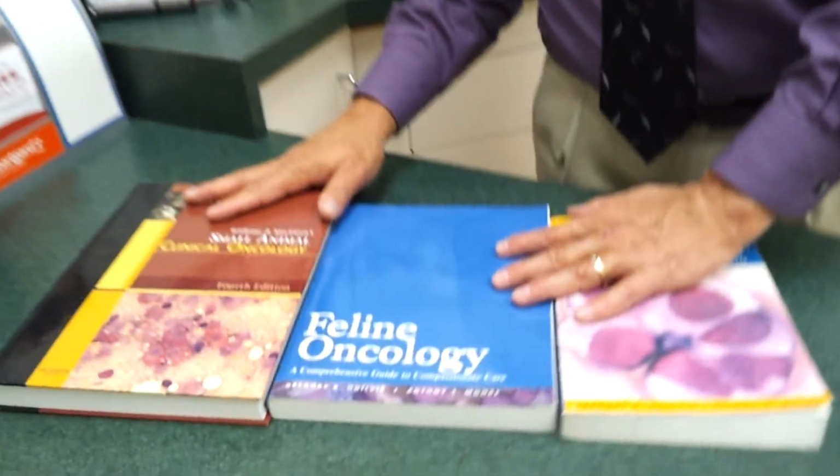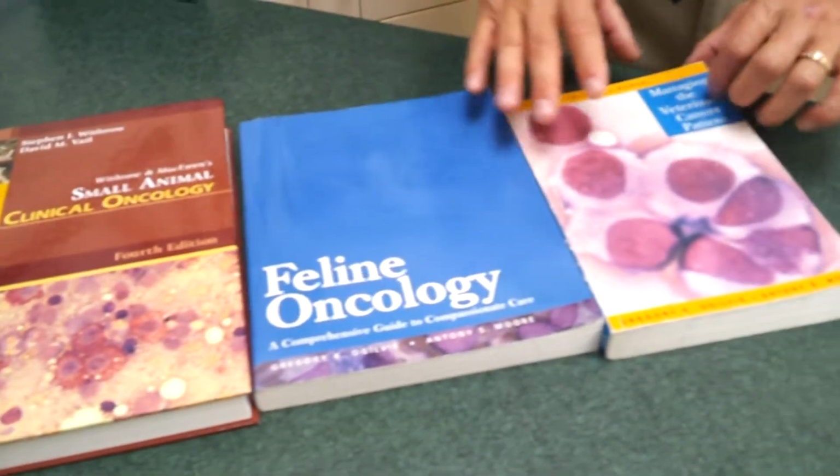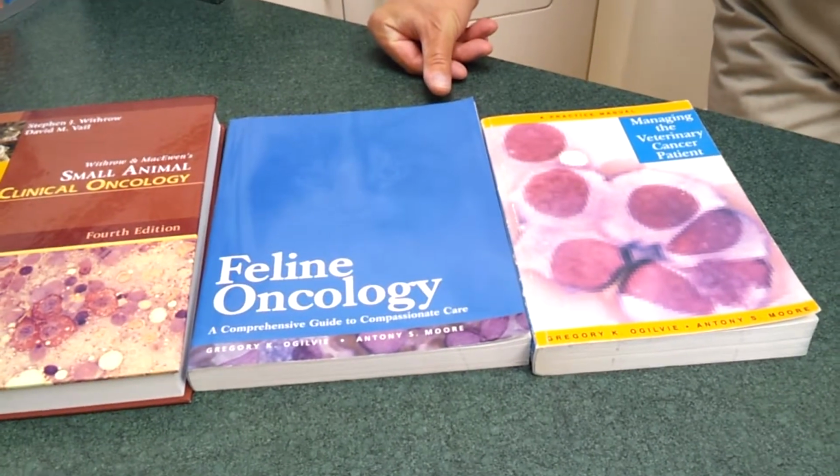with chemotherapy. When we start thinking about cancer in dogs, it's a big subject, and it's certainly more than I can cover in this particular segment. I kind of show these books that are basically huge textbooks that have all of the different things that we have at our disposal.